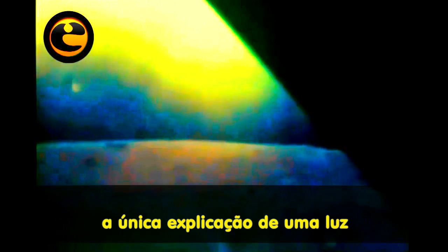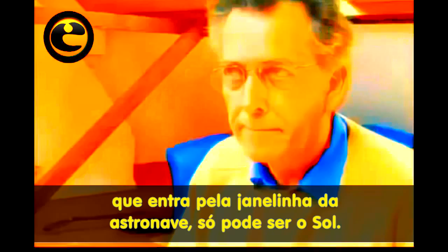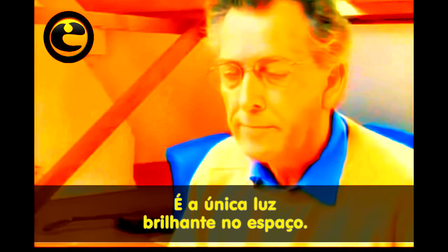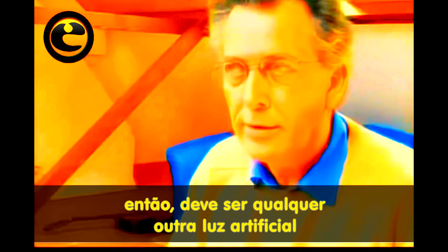If a spacecraft is in deep space, the only possible explanation for a light seen through the window of the spacecraft is the sun. It's the only bright light in space. If it's not the sun, then it has to be some other artificial light, which implies that that particular image is possibly fiction.